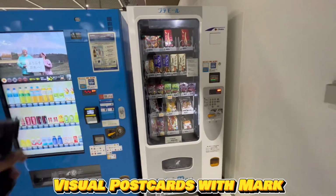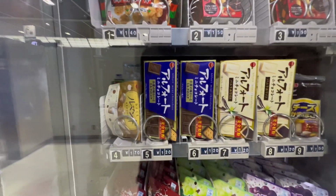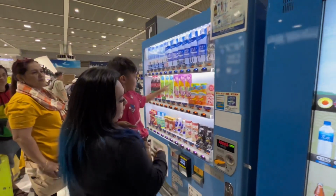All right, we got the Japanese vending machines over here. This one has all the snacks. I always recommend bourbon brands. You should get that. This one's the touchscreen, and this is the classic one.